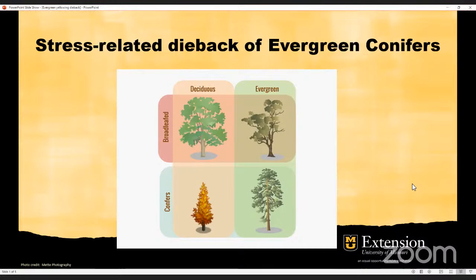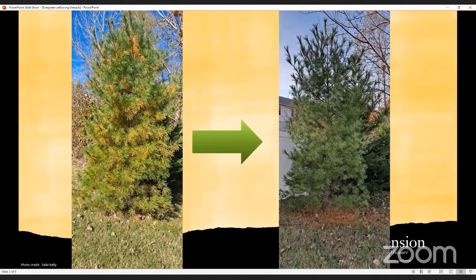This photo, the second slide, was shared by Ms. Debbie Kelly last year, and I also showed it in one of my presentations. Initially you thought you had some stress-related dieback issue, but after 1 week, as the old needles dropped off, it turned back to green and healthy. So this is just a normal process of seasonal yellowing, completely healthy.